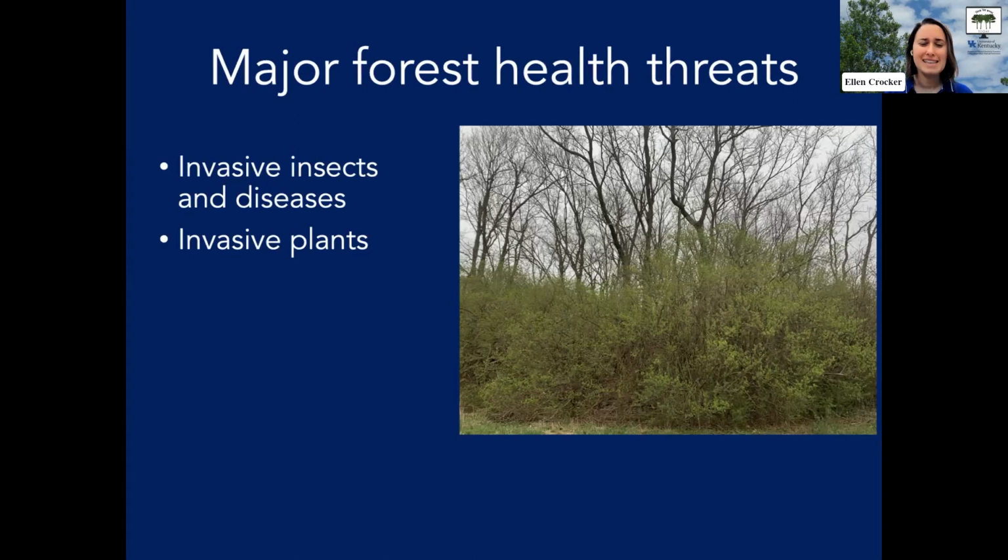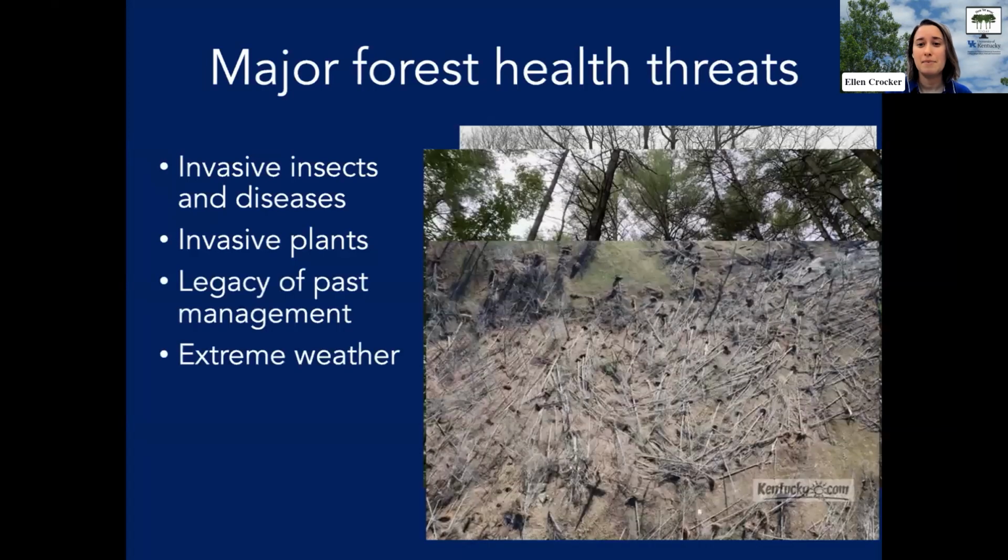These invasive plants, in some cases, can impact the health of an individual tree, but a lot of times they're changing things more fundamentally in our stands. There's also a legacy of past management.